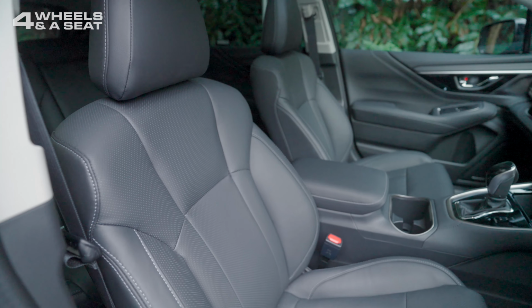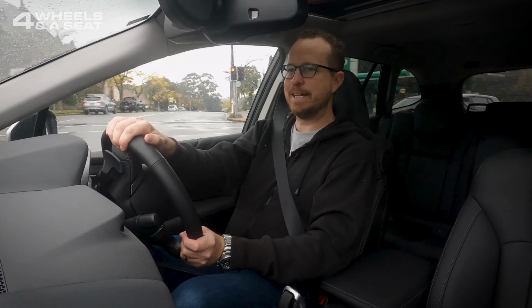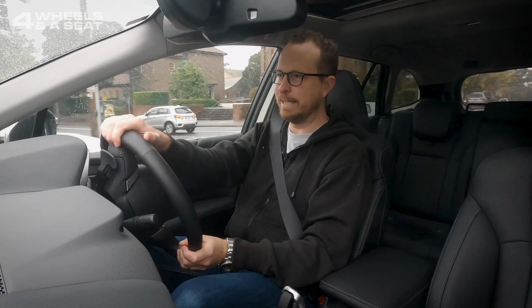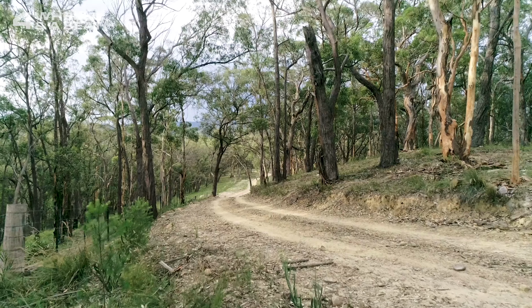The Nappa leather seats on this top-of-the-line touring model are extremely comfortable. There's lumbar support, they're heated, full electric adjustment. They are made for a long road trip, and you would get out of this car after being behind the wheel for several hours and probably feel great.